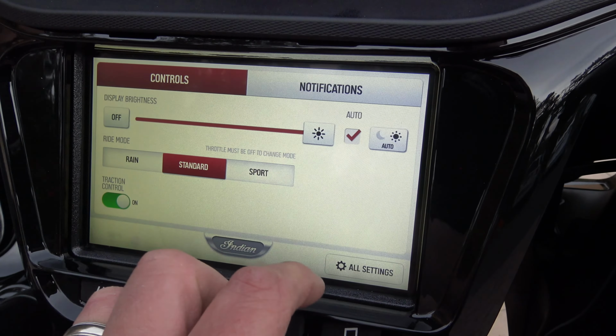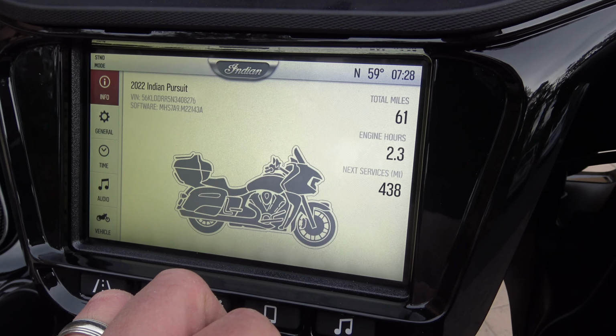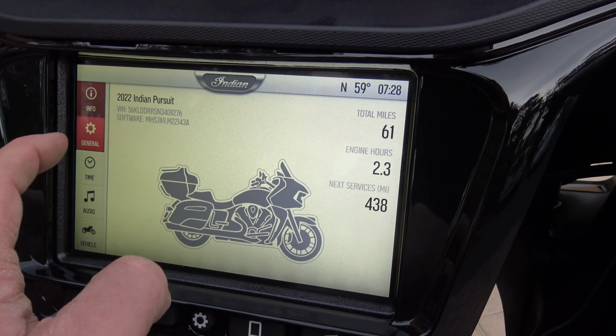I like that safety feature. Going into all settings, to the upper right, your total miles that you've ridden on the bike, the engine hours on the bike, your next service.